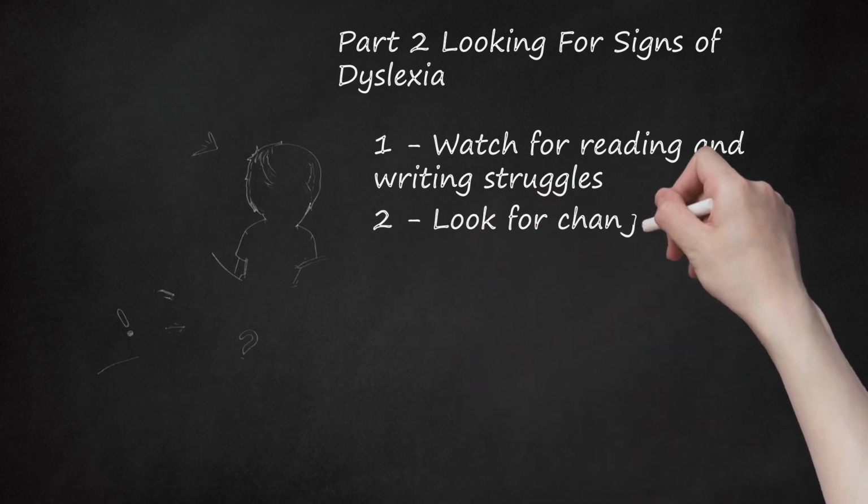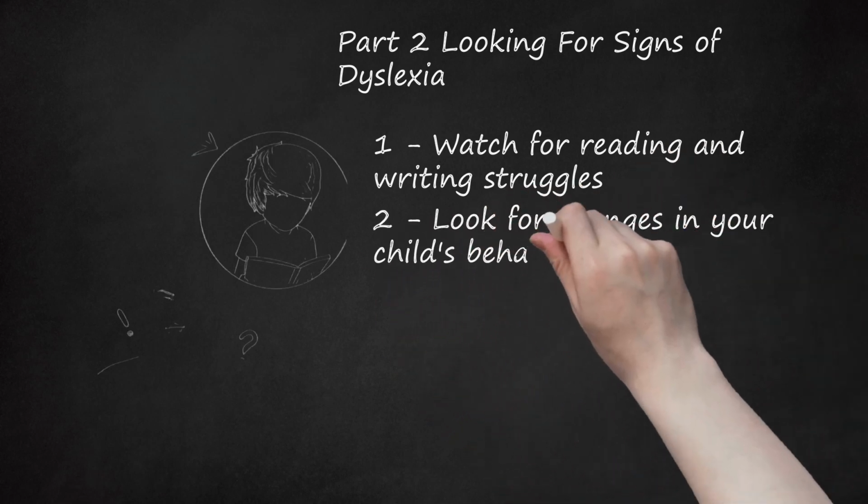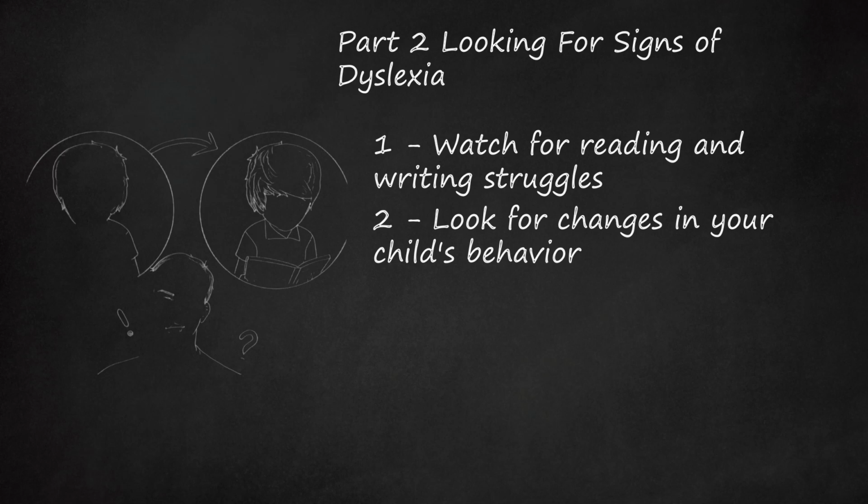2. Look for changes in your child's behavior. Your child might become anxious and frustrated because of reading struggles. If your child is acting up in class, the school may blame the academic failures on the misbehavior instead of recognizing that a learning disorder is the root of all the problems. That confusion interferes with identifying and treating the cause of the problems, the dyslexia, which can make problems worse.